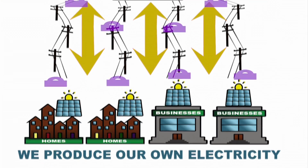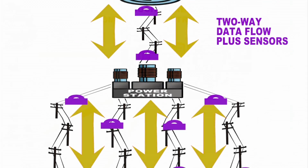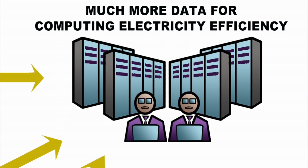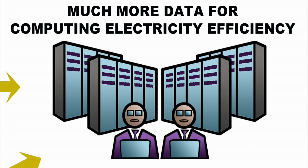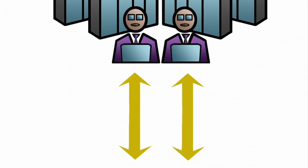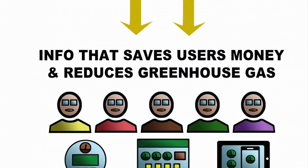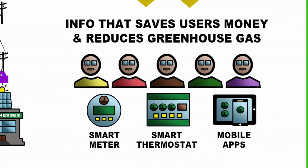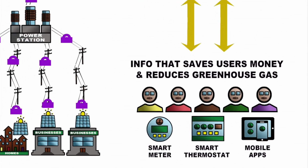This information all feeds into big centers full of high-end computers and clever IT people who analyze it to plan more efficient grid operation in real time and do better future planning. Advancing electricity storage techniques combined with the computer digitization of the grid will make our clean power future reliable.